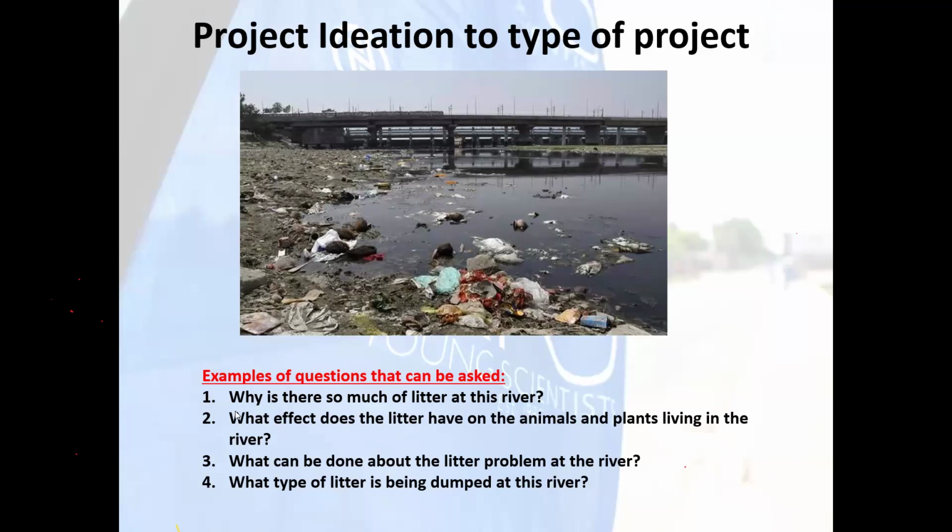So you can always give me your name and then respond, right? So the first question, for example, why is there so much litter? We can do a social science project where we're going to ask people living in this community around the river why there is so much litter. Okay, then let's take another one. What type of litter is being dumped at this river? What type of project could I do here?